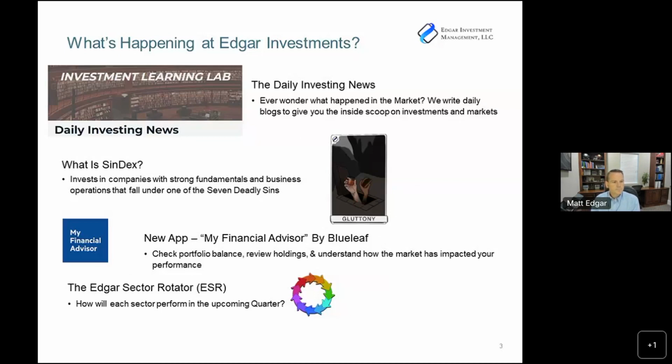We also have the Syndex, which is an Edgar investment model that I actually came up with the idea for with my wife about 20 years ago when we were in grad school. The model is based around stocks that are correlated or have something to do with the 7 deadly sins: gluttony, greed, avarice, pride, etc. Now, these are fundamentally sound companies, good investments, but they just have something to do with the 7 deadly sins. We've been running this model for a year now, with actual money in it, and Syndex has performed really well.